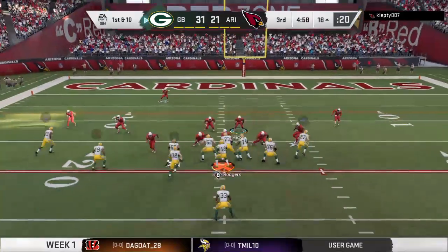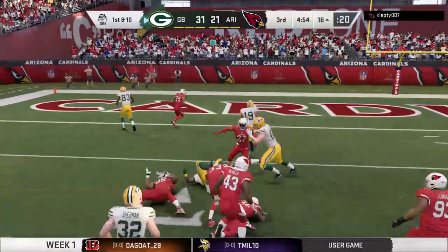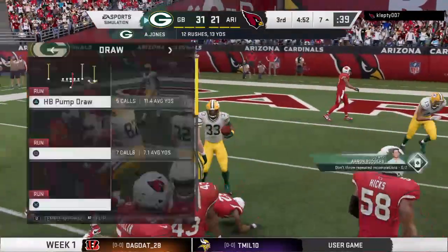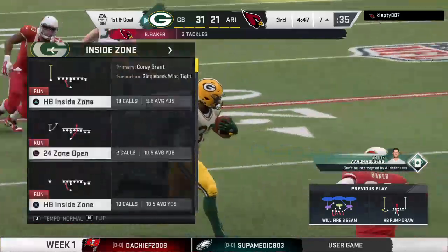It's 1st and 10. Now a draw play. This is Jones. And brought down, but not before they get it inside the 10 to the 7. Same exact result as last play, a pickup of 11.